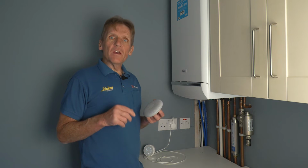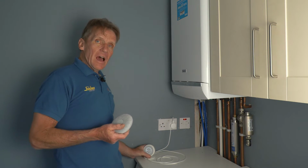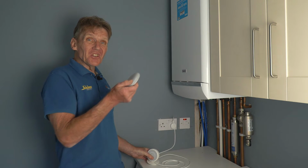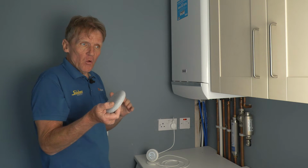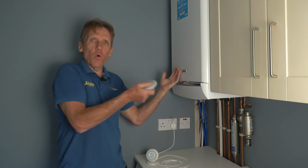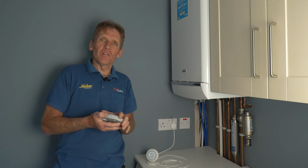Okay, so what I'm going to do here is place this Linky on the same side as our final position for the Thermostat E. Now, this is just to make sure that the boiler isn't sitting between the two and blocking the signal. But in most cases, when you've got a boiler on an outside wall, everything is automatically to the other side of it. So you should be absolutely fine.